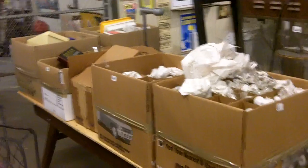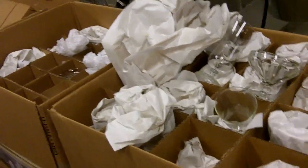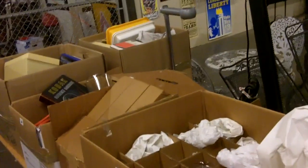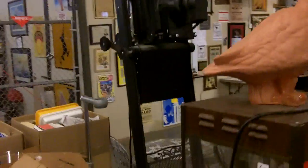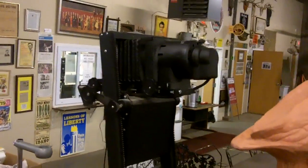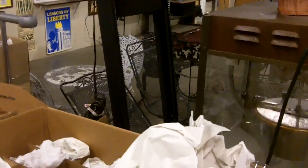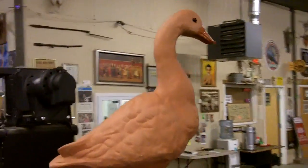This is all, okay, these first two boxes are glasses, different kinds of glasses, all wrapped. But the rest of these, it's all photography equipment, like darkroom stuff, all the stuff you would need. Here's a big camera. I took a picture of what it is, but it's one of those photo enlarger type cameras. There's a big goose.